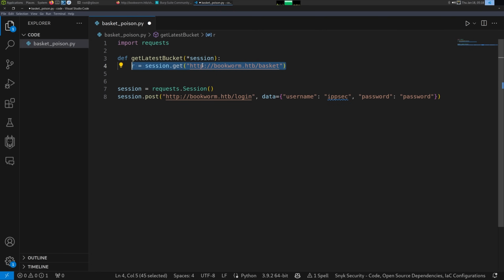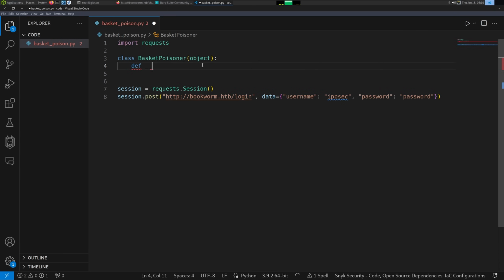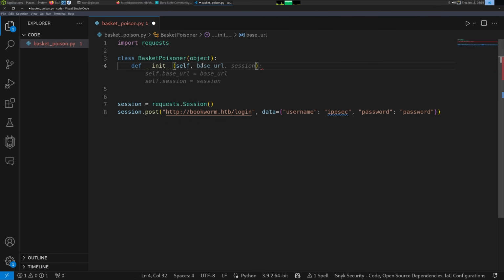So whenever I want to do something like that, where I just want to update a variable without returning it, I always use classes in Python. Maybe my whole explanation just confused you more. Let's not call this exploit, let's call this Basket Poisoner. So we can create variables on this object. I'm going to say self, and we're going to give it a base URL. And then we set it up like that.